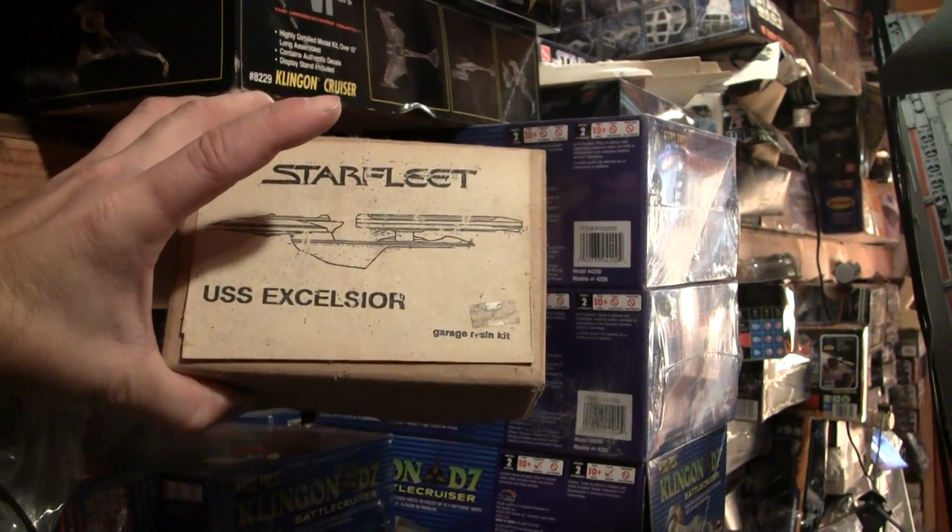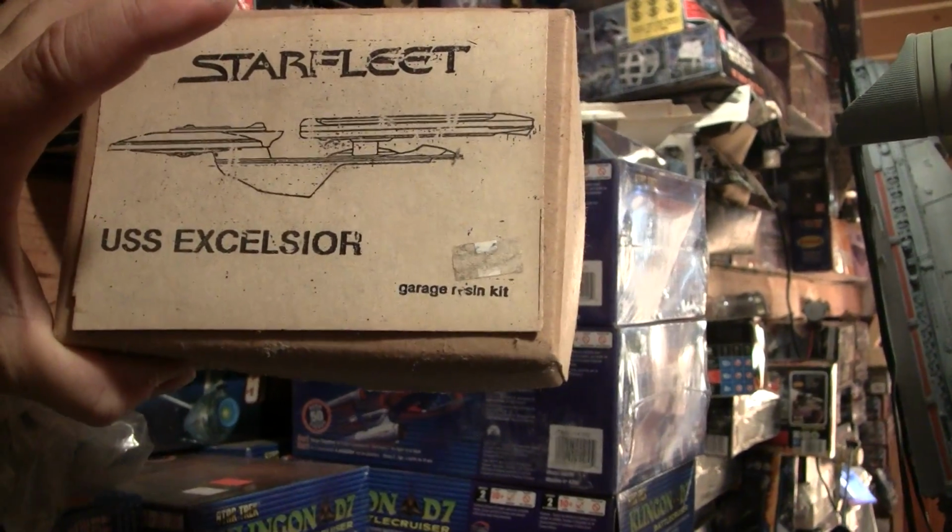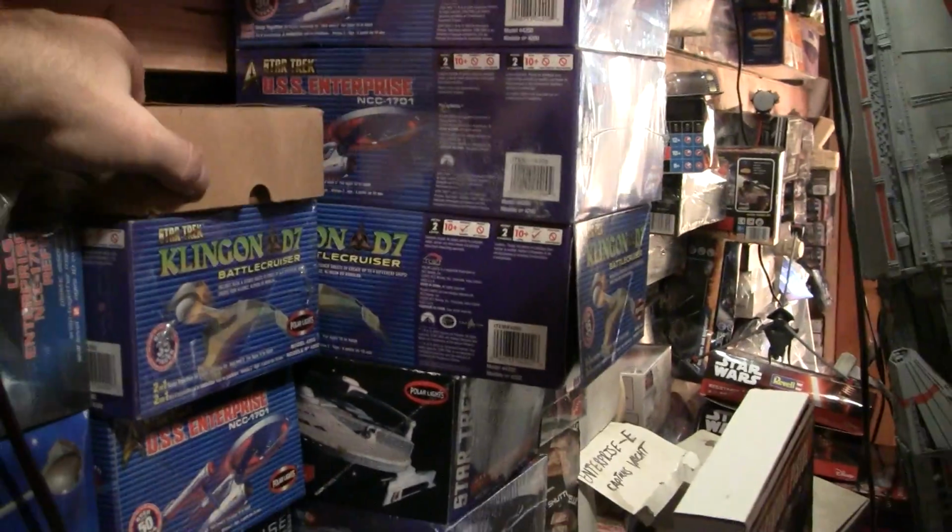Starfleet USS Excelsior Garage Resin Kit. Vaguely remember that, but hey, if it's in the arc, it's in the arc.